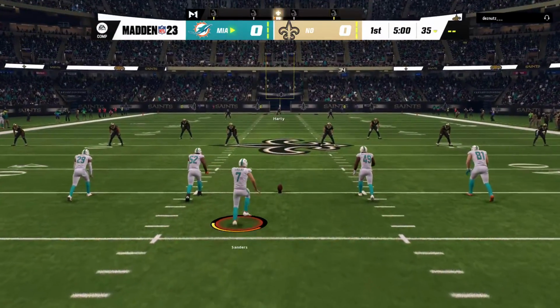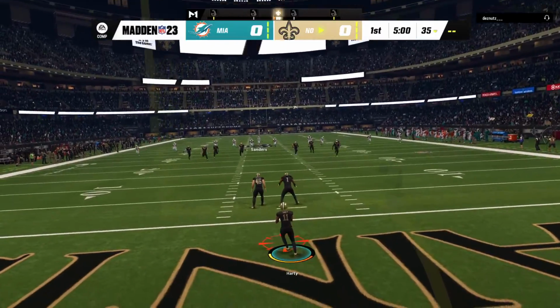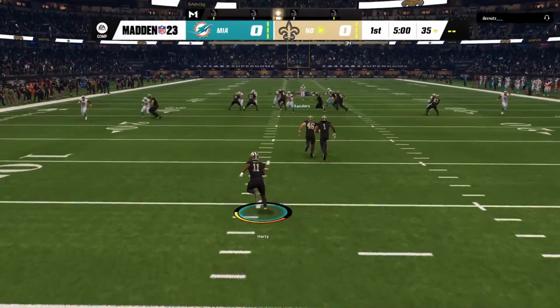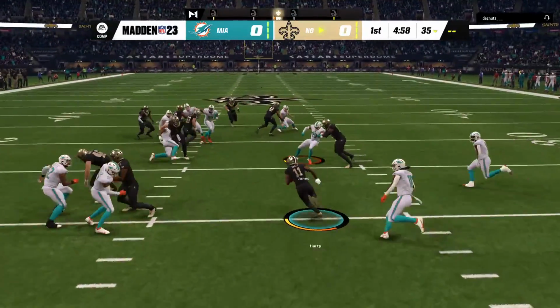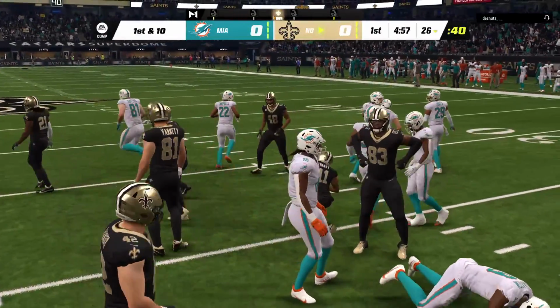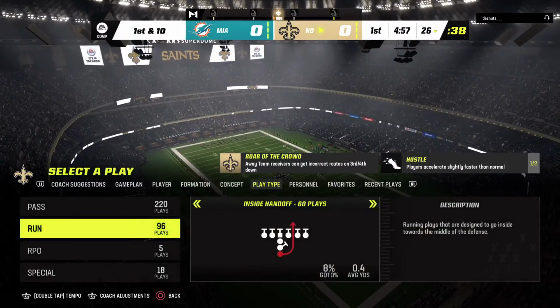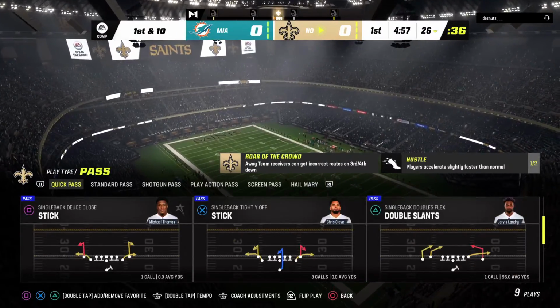Here's Jason Sanders now to get this one started. And we are underway from the Superdome. And from the end zone, Deontay Hardy will bring it out. And they'll get him down right around the 25, actually the 26 officially, so a net gain of 1 there. At their own 26-yard line.